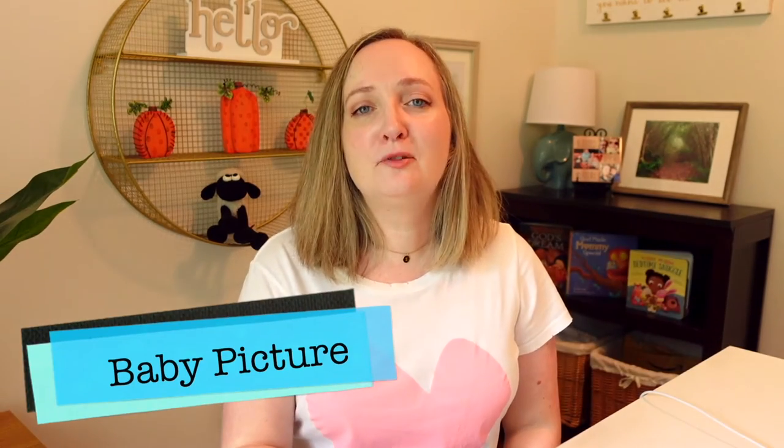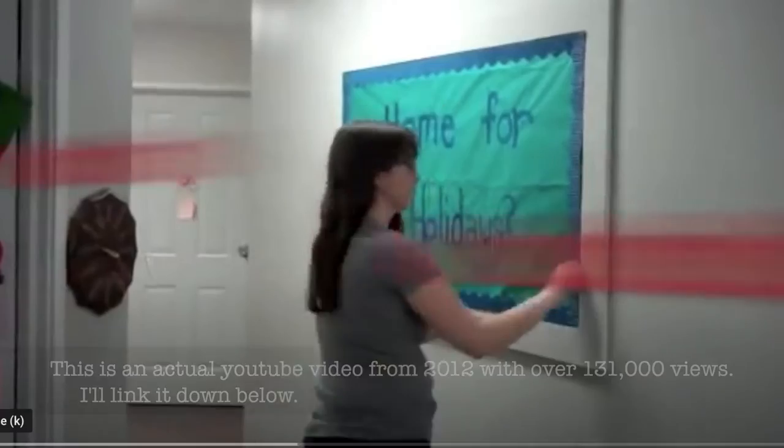Game number four is called Baby Picture. We used to play this in youth group at my church all the time. I'm pretty sure we played this back in middle school, that the teachers would all play this and you had to guess whose baby picture matched up with which teacher. And in youth group, we would play which of our peers matched up with their baby picture. It was a lot of fun, but we did it old school on a bulletin board.